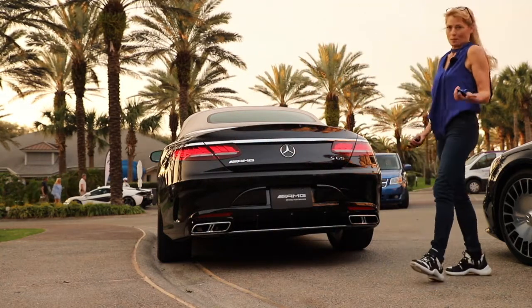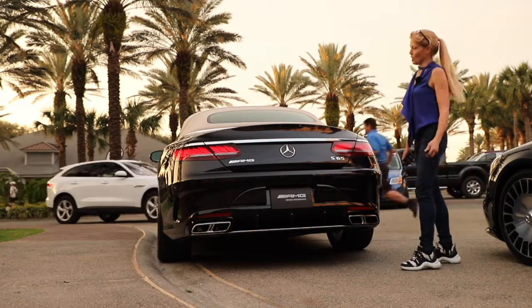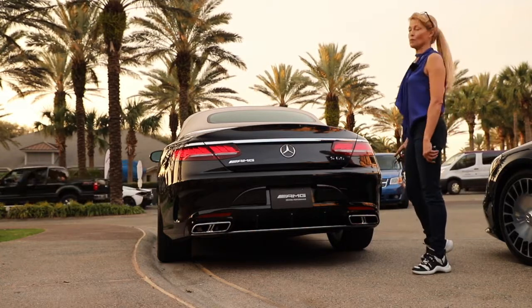It obviously would make coming and going from any event a treat. Put the top down, enjoy the fresh air if you're in Florida. Sorry if you're not, because this is really beautiful here today.